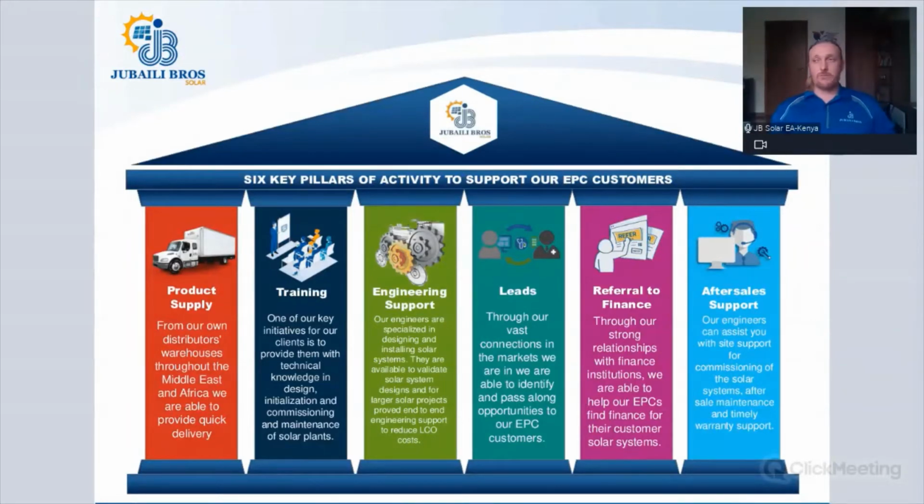The fifth pillar is referral to finance. We have many partners. There are many organizations who are happy to help you finance your solar projects. In certain cases we're able to make those connections to help you get your projects done. And the sixth pillar is after sales support. So this is like commissioning support, troubleshooting support, warranty support, and things like that. This is how we differentiate ourselves from other distributors, and this is how we ensure the success of our partners.